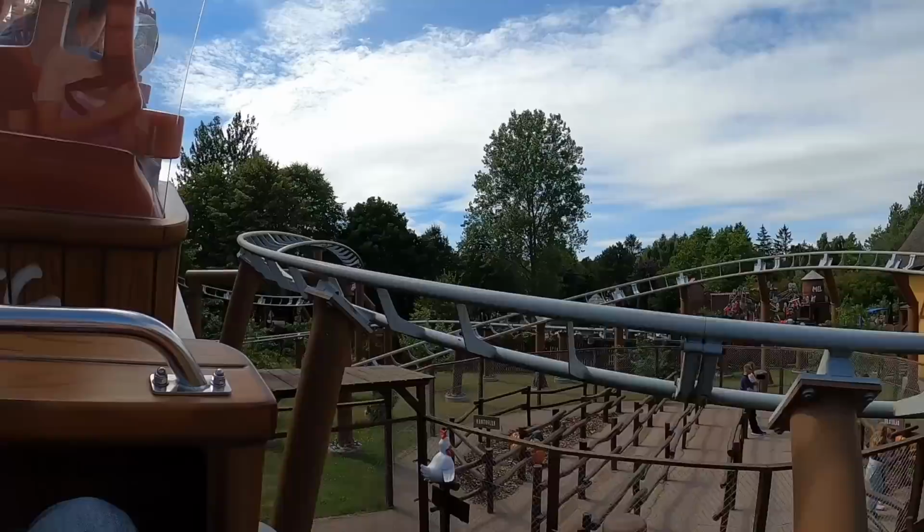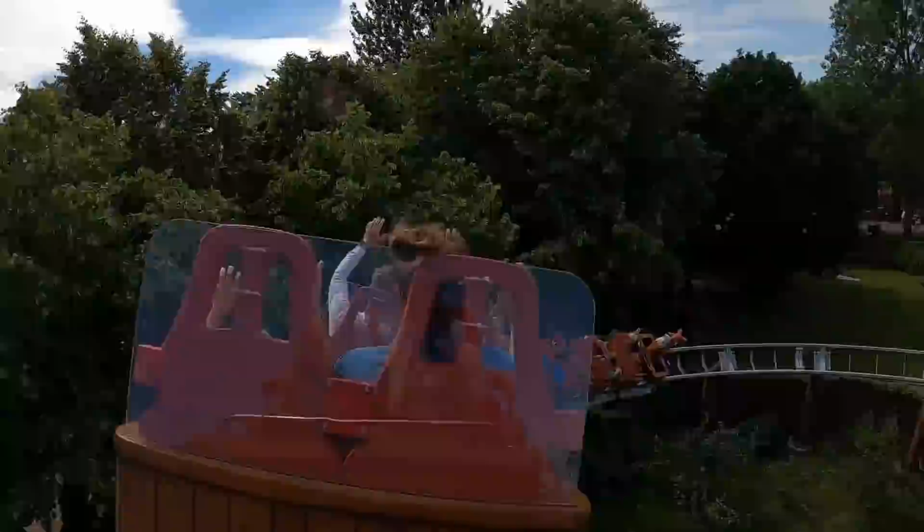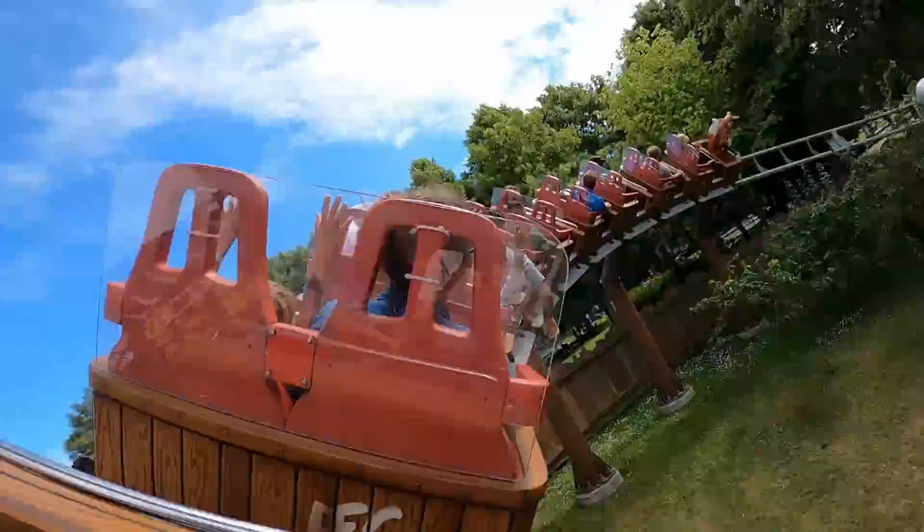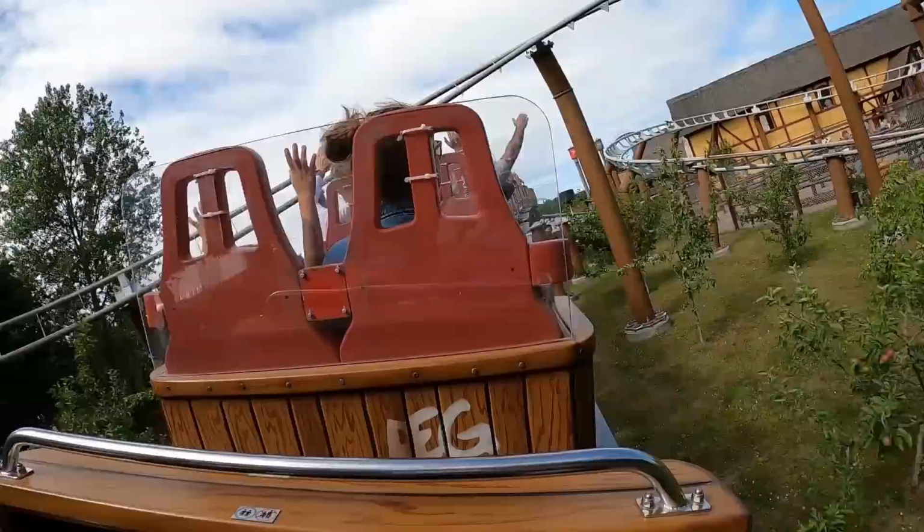Round number 2 on our 8th and final coaster. It's not even 3 o'clock yet. We've done so much here. We've got plenty of time for re-rides and get a few more bits in. Woo! Hey, mini donuts over there. I like the sound of that. Oh, mini donuts. We did have an ice cream, actually. I didn't film it, but yeah, we had an ice cream that was nice. Expensive, but nice. Whee! Very smooth, enjoyable family coaster.